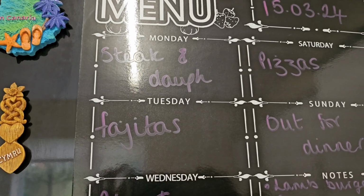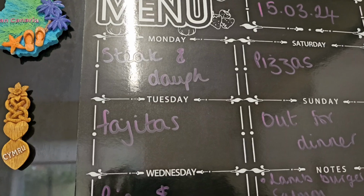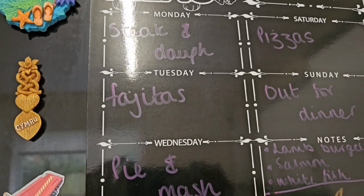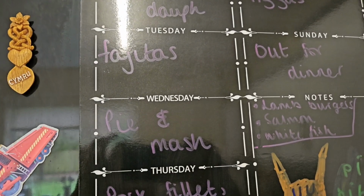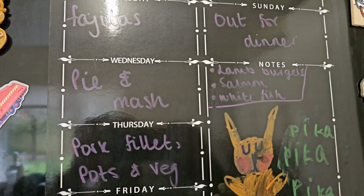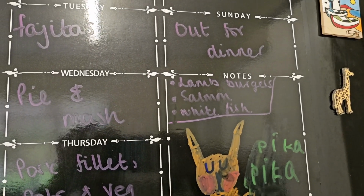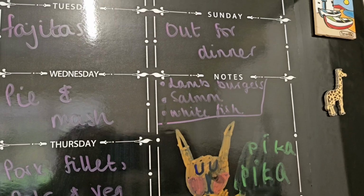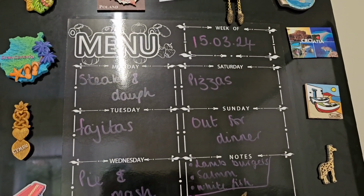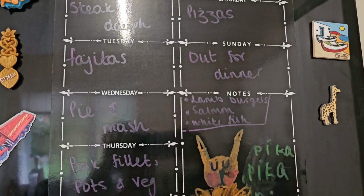And then Monday we're having steak and dauphinoise potatoes, and I'll probably do the boys some chicken dippers and waffles, or maybe some pasta. Tuesday I'm going to do chicken fajitas. Wednesday pie and mash, and then Thursday the pork fillet with some potatoes and veg. And then I do also have some salmon left from last week in the freezer, and some white fish fillets left as well. So whatever we don't use, we'll roll over into next week to be used up. And then obviously, I'm just going to do a top-up shop. So that's our meal plan for this week.